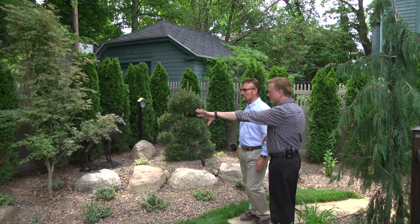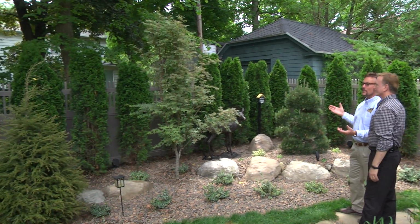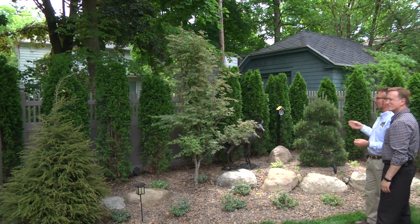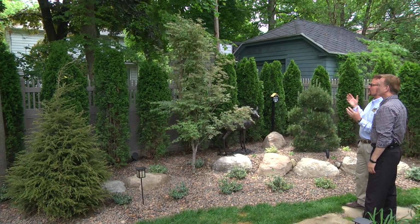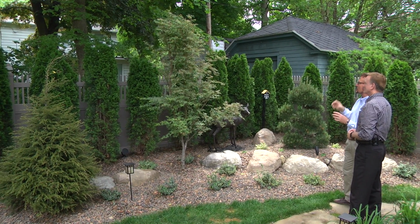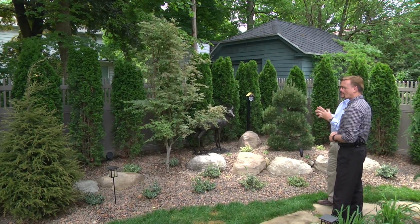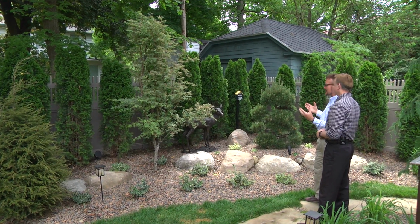Other things going on back here, Mark, as we look to the back? Yeah, look at this tree. This is a butterfly Japanese maple. Has 3 different colors in the leaves. It's a variegated leaf with green and white, but then you also see that little tinge of pink there. Just a gorgeous tree. We had fun doing some accents around here.